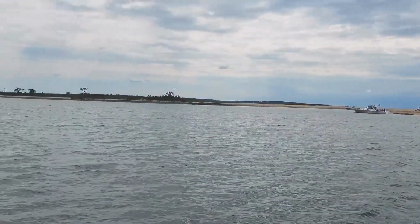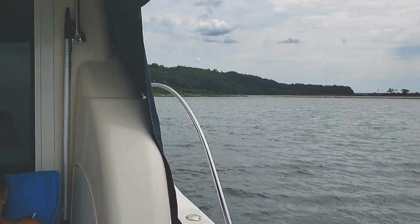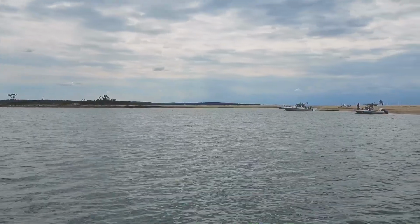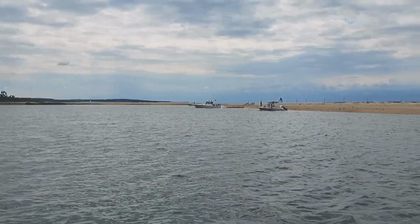Well, we made it in. Was it worth it, Bridge? Sure was. It's absolutely gorgeous. The views are amazing, breathtaking. Nice little protected cove.